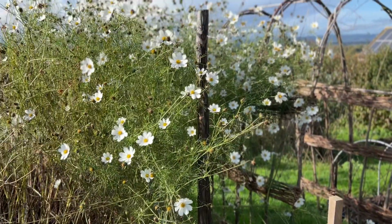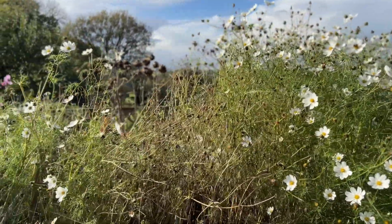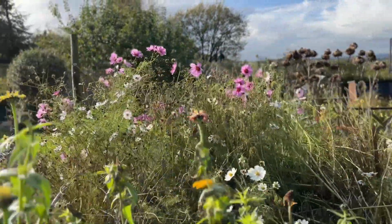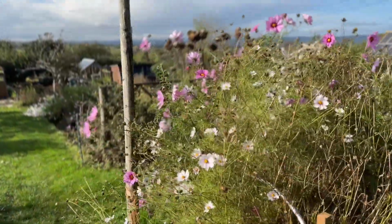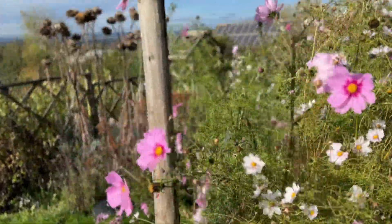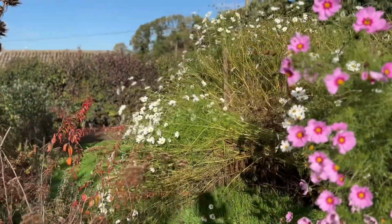And, well, the Cosmos, still enormous, but they haven't had any TLC at all. The season is pretty much over, to be honest. We just haven't had a frost. Plenty of wind, plenty of rain now, so they've all got bashed about. You can see down here. Pretty horizontal Cosmos.